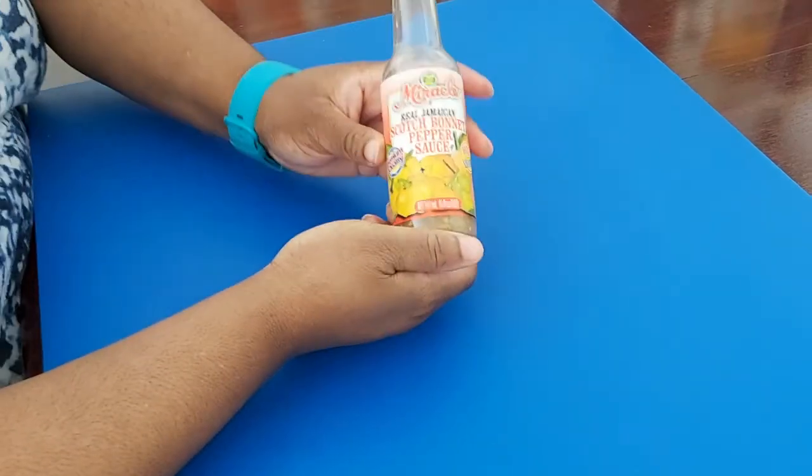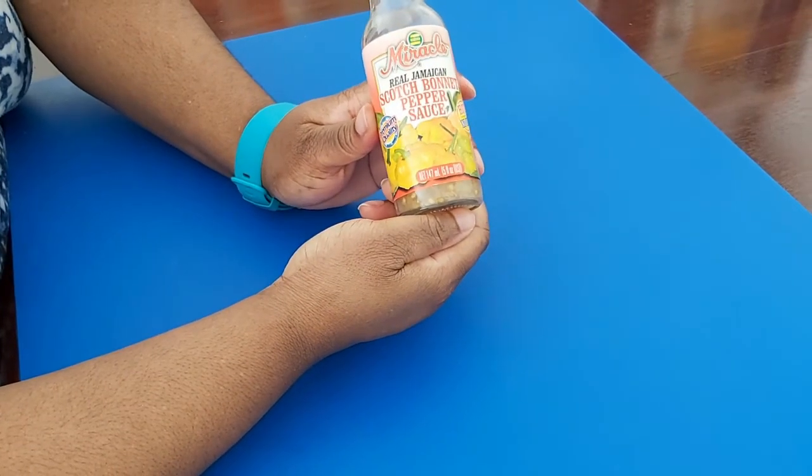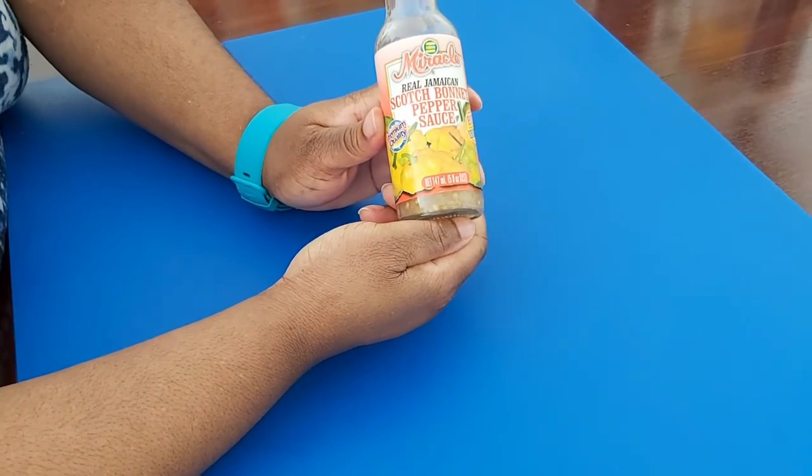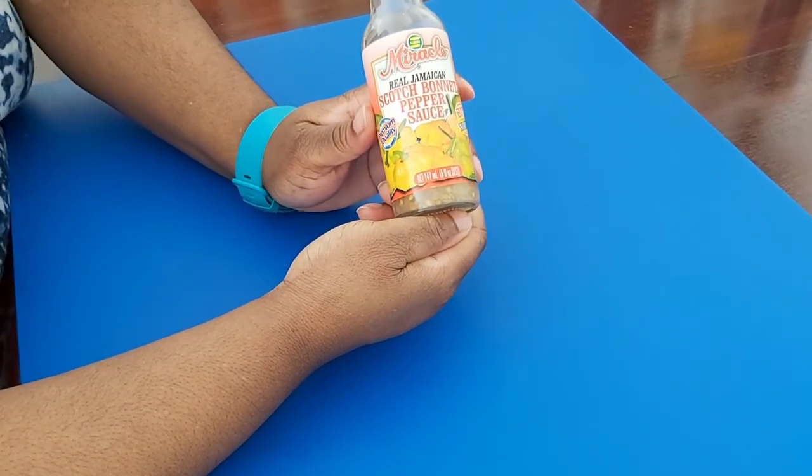So we've got this Scotch bonnet pepper sauce. It's really, really nice. It's got a really great flavour. It is quite hot, but it's got a flavour to it. So it's not just intense heat. There are sort of background flavours to this.